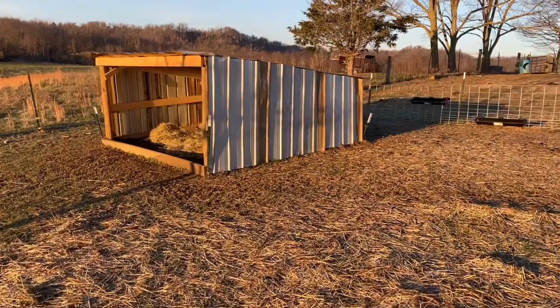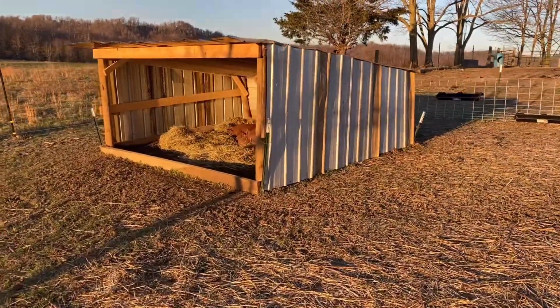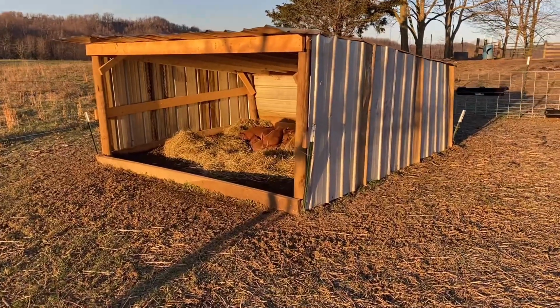Day 2 now, morning of day 2 of having the pigs here on pasture. Yesterday we had a little rain, and now the temperature has dropped. We're down below 20 degrees this morning. I don't see any piglets yet. I would guess that they're all back here in the shelter. We'll take a look. I put some hay in there yesterday afternoon. At least I get the early morning sun here. Yep, there's my little pig pile.